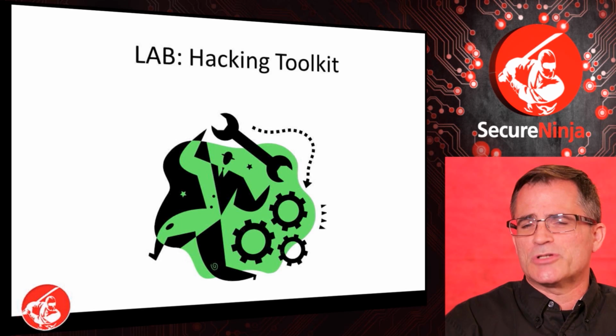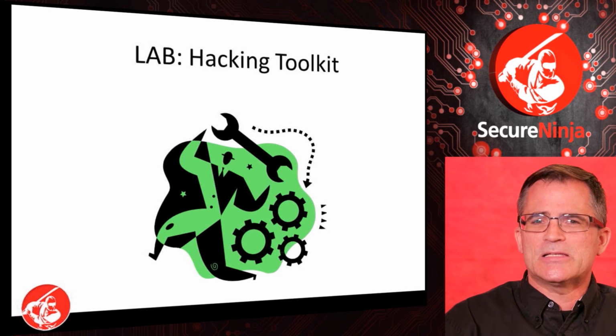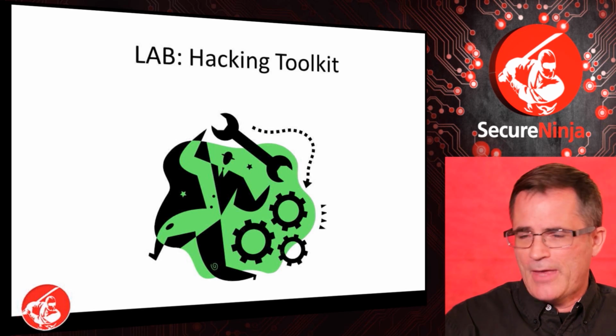So this will be our first lab, the Hacking Toolkit. In this lab, we're going to explore the Hacking Toolkit.